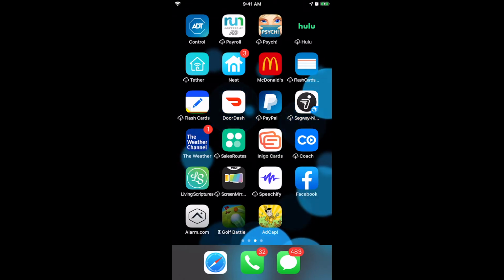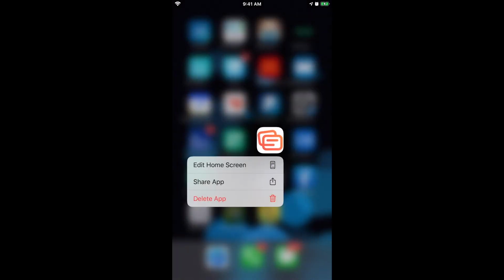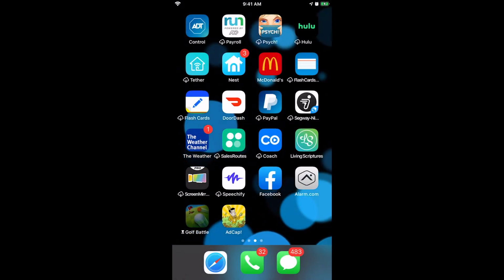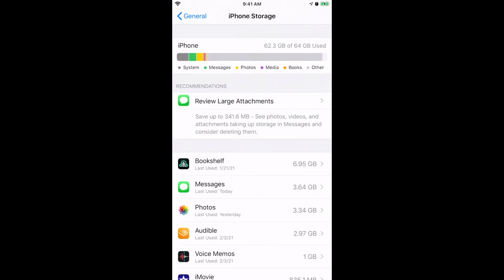Like I don't need this Inigo cards, this one with the orange squares here. So if I hold that down, click delete app, that's going to free up a little bit of space on my phone. So that's tip number 3: go through and find the apps that you don't need anymore.